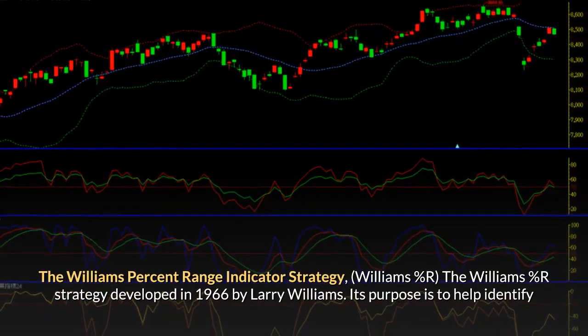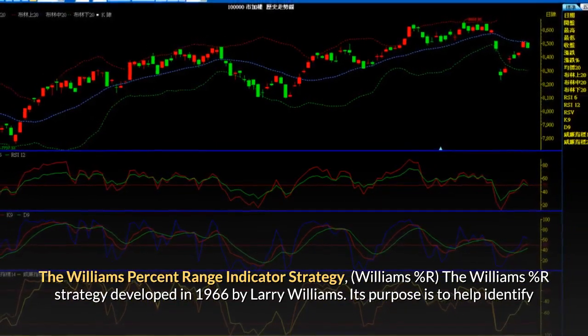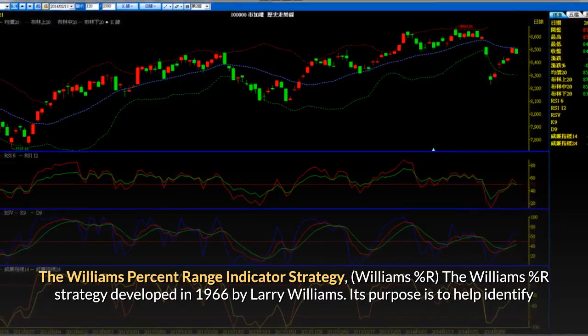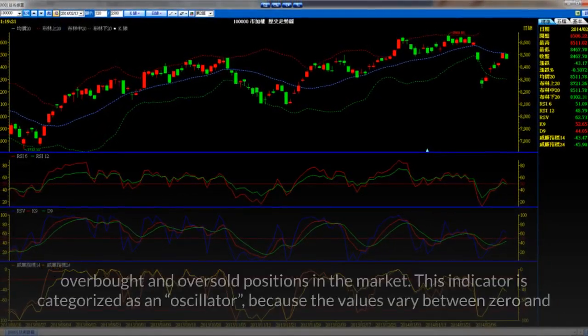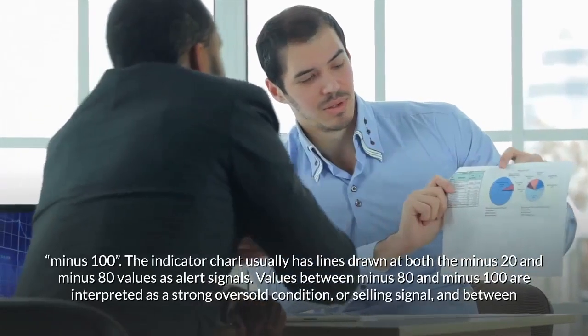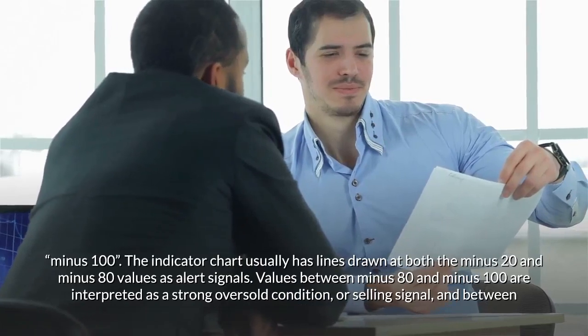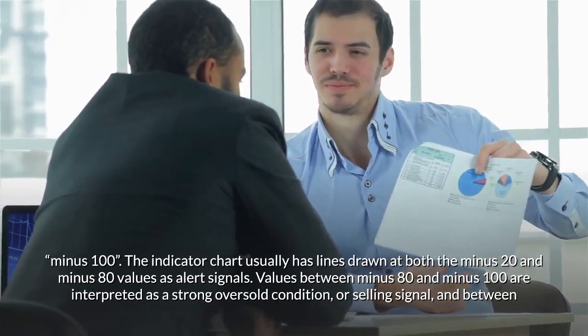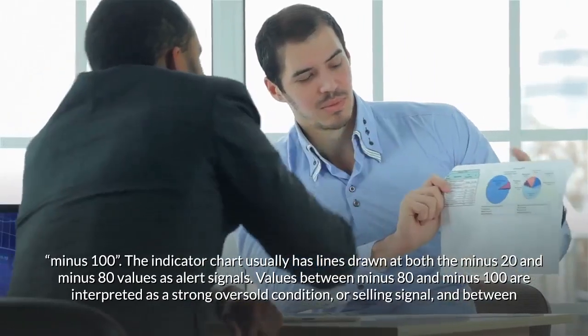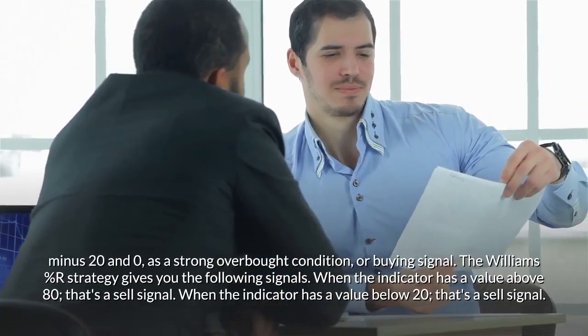The Williams percent range indicator strategy, Williams percent R. The Williams percent R strategy was developed in 1966 by Larry Williams. Its purpose is to help identify overbought and oversold positions in the market. This indicator is categorized as an oscillator, because the values vary between 0 and -100. The indicator chart usually has lines drawn at both the -20 and -80 values as alert signals. Values between -80 and -100 are interpreted as a strong oversold condition, or selling signal, and between -20 and 0, as a strong overbought condition, or buying signal.